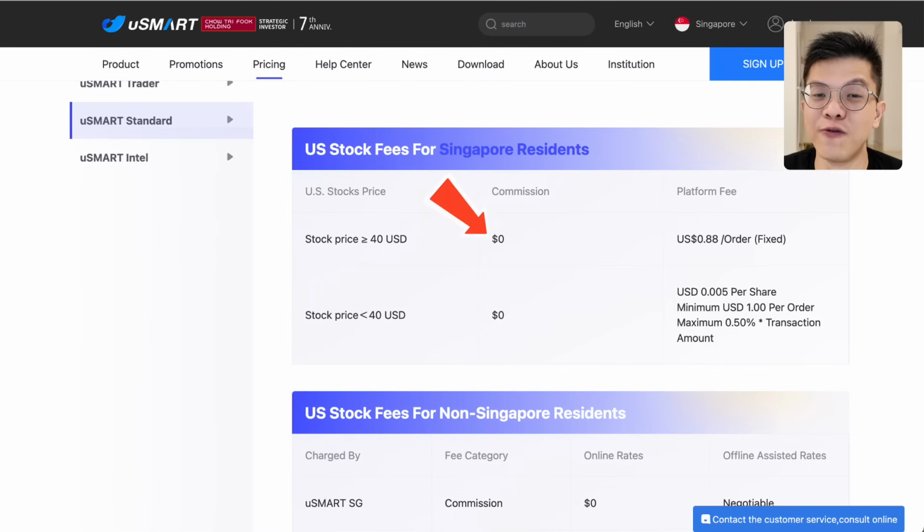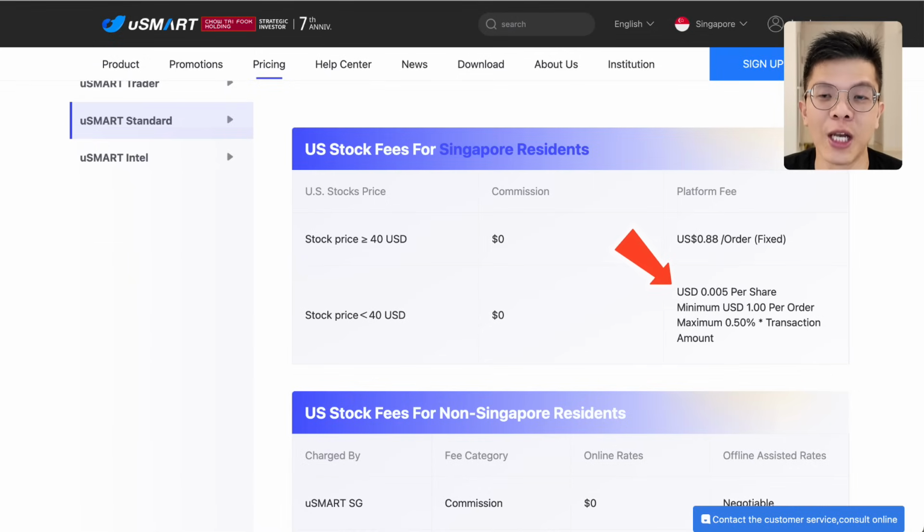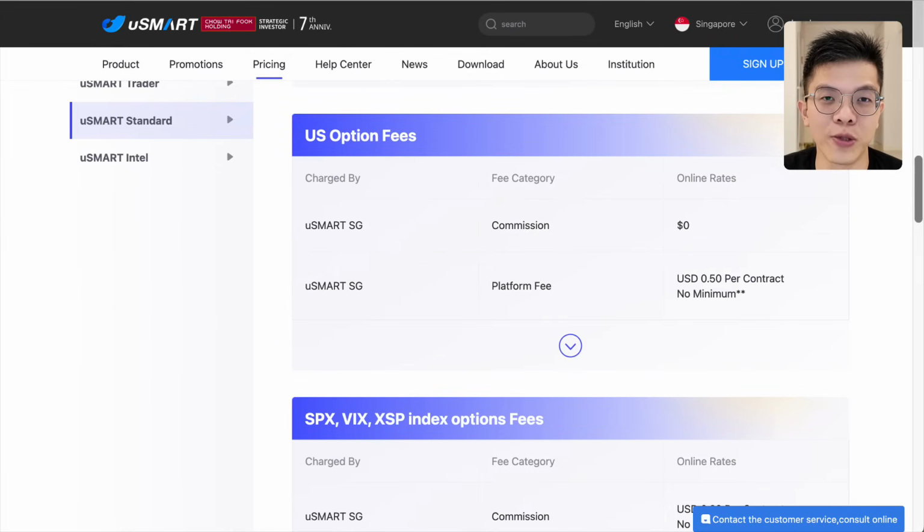Let's focus on uSMART Standard, which is for Singapore residents. For US stocks, the good news is zero commission, and the platform fee starts from 88 US cents. This is for those stocks with prices of at least $40. Now, if the stock price is below $40, the platform fee is charged at 0.5 cents per share with a minimum of $1 or a maximum of 0.5% of the transaction amount. For US options, you may trade options with zero commission and no minimum charge.